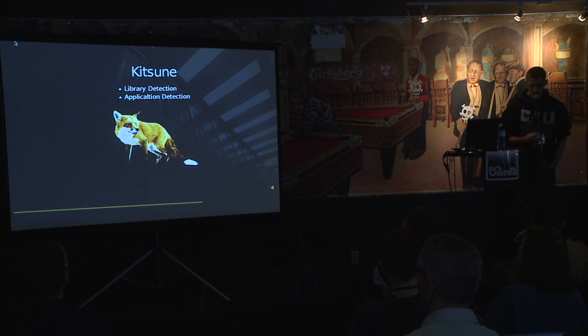So I want to talk about a tool that I've been working on for the past half a year. It's called Kitsune, which is a Japanese mythical creature known for its intelligence, which is usually depicted by a fox. So we wanted to create this application in a smart way and try to identify as accurately as possible, from a purely defensive standpoint, what applications are on your system. And not only can it identify what application you are running, but it can also identify any libraries which your application uses.